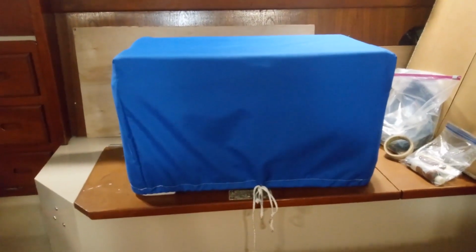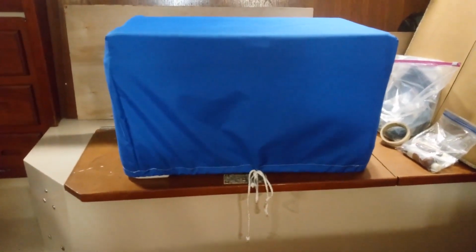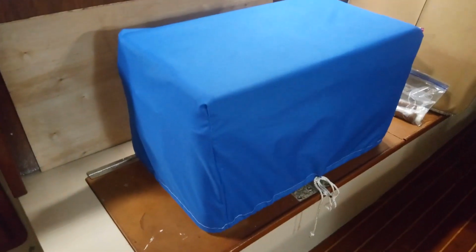Here's the finished cover, and Chris also put a drawstring at the bottom, and I think it turned out pretty good. This is going to be the first one of three that we're going to make.